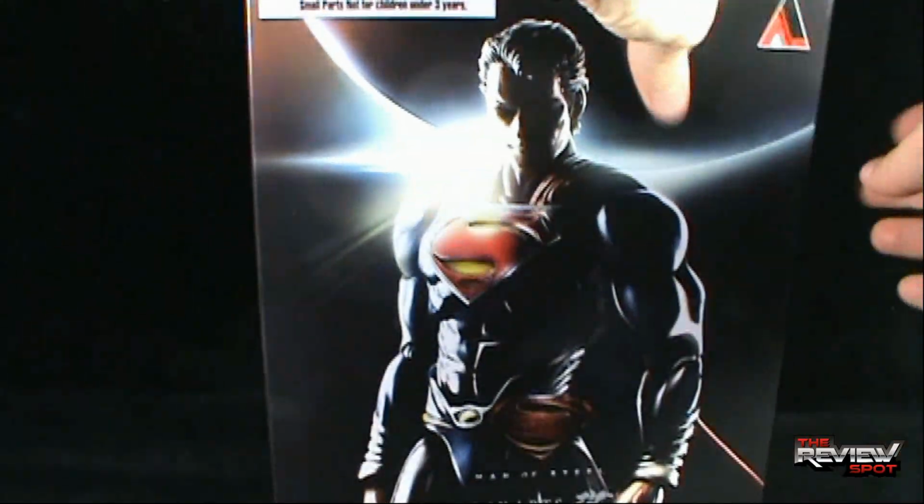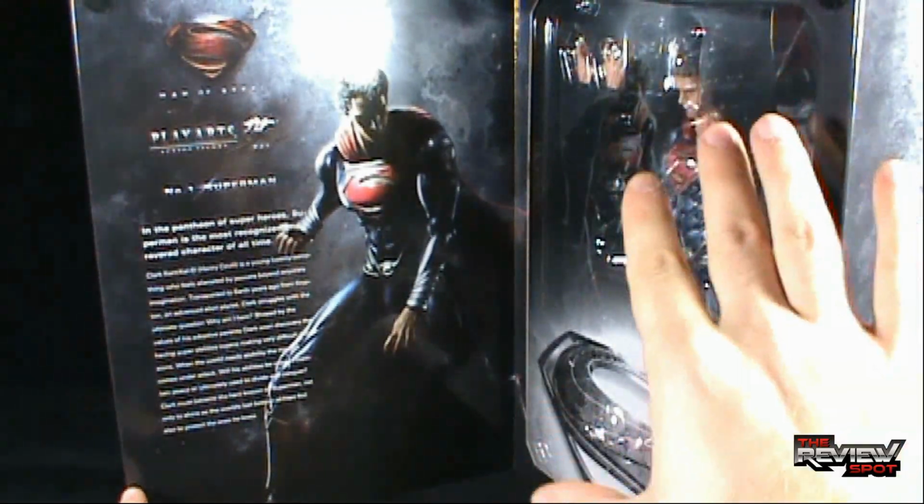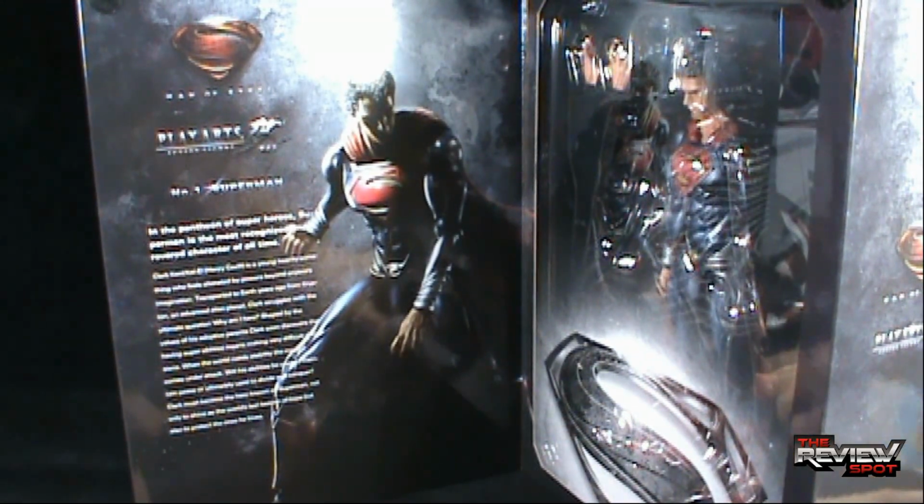And we open up the inside flap here. We've got a picture of Superman on the side there. I'll get into the figure when we open that up. The read-up says, in the pantheon of superheroes, Superman is the most recognized and revered character of all time. Clark Kent / Kal-El, Henry Cavill, is a young 20-something who feels alienated by powers beyond anyone's imagination. Transported to Earth years ago from Krypton, an advanced alien planet, Clark struggles with the ultimate question: why am I here?